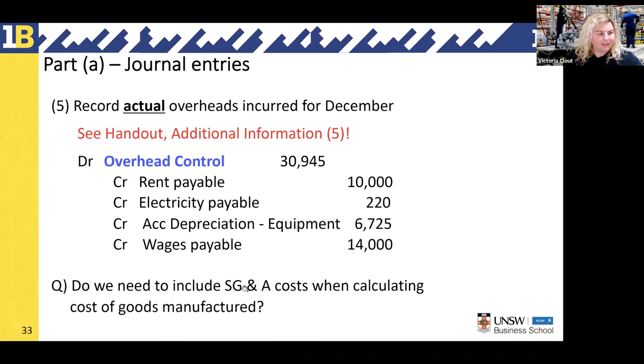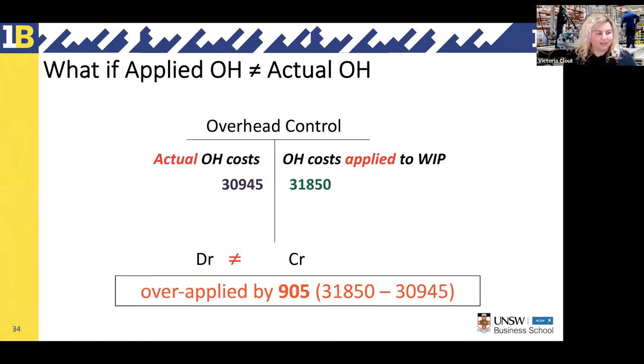Do we need to include the selling, general and admin, SG&A, when calculating the cost of goods manufactured? No, they're not included in our cost of goods sold. They're optional add-ons, and they go straight to the income statement. Now we can reconcile our actual on the debit side with our applied overhead on the credit side. We want this account to be equal to zero. So we work out whether it's been under or over applied, and how much we applied was greater than actual. So we need to record that we have over applied by 905.